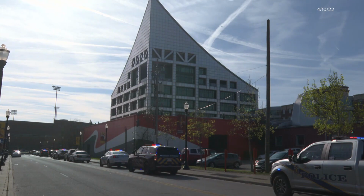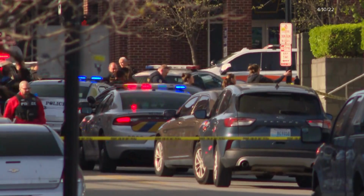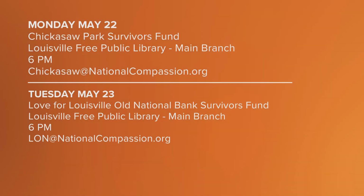Since the Old National shooting, there's been talk on both sides of the aisle of a potential red flag law. The Community Foundation of Louisville is now seeking public comment on how the families and survivors of both the bank shooting and that in Chickasaw Park will receive donations.